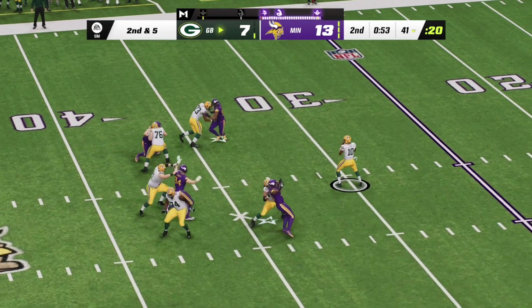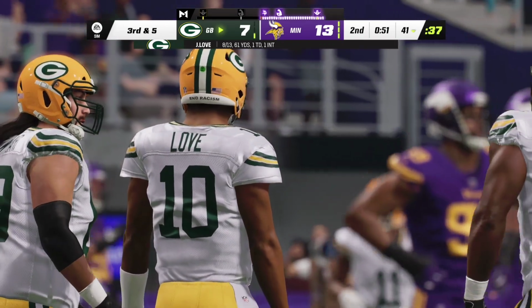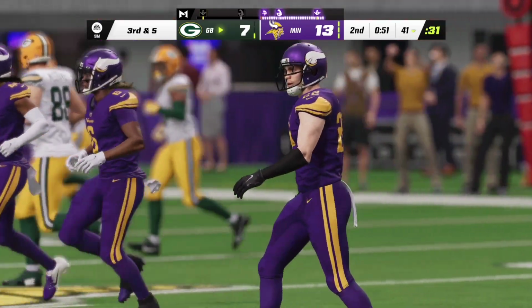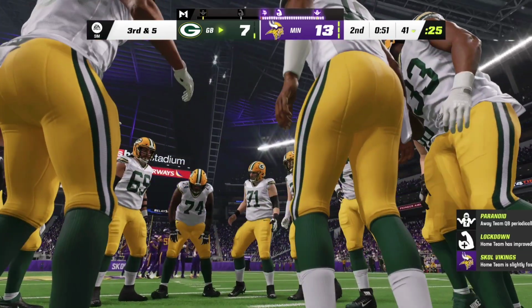Love. Looking left sideline, but it's incomplete. Christian Watson, the man he was looking for. And it's 3rd and 5. I think he could have scanned downfield forever, but there wasn't anything available. Ends up throwing an incompletion, and I think he'll take that. Let's be smart. Let's play.